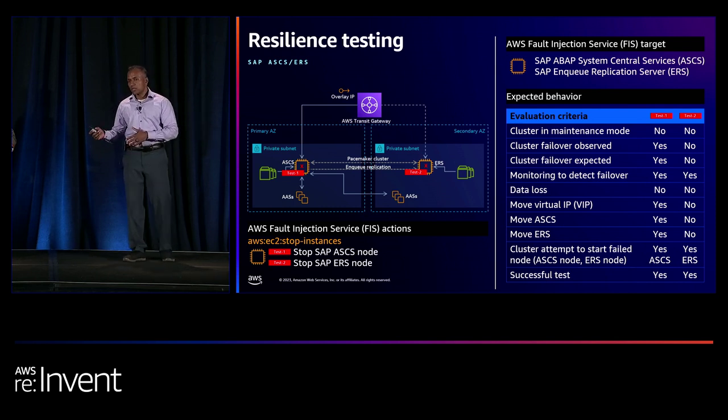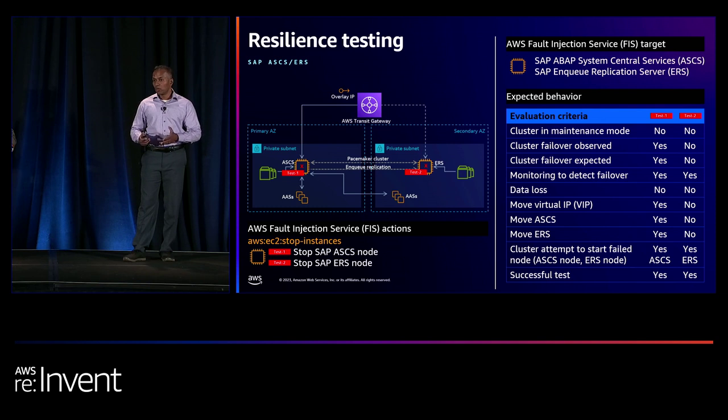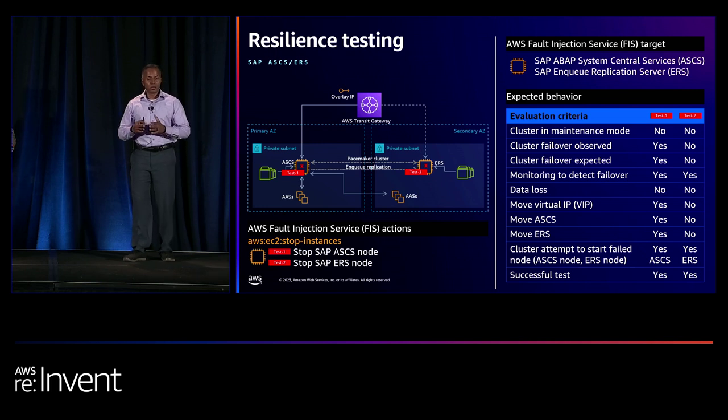So this was the first test we delivered together with 3M to demonstrate that the SAP ASCS ERS cluster was working as designed, and it was a successful test using the FIS action.